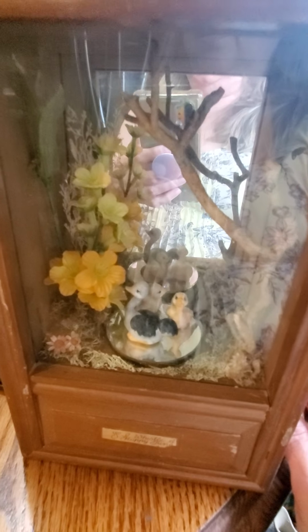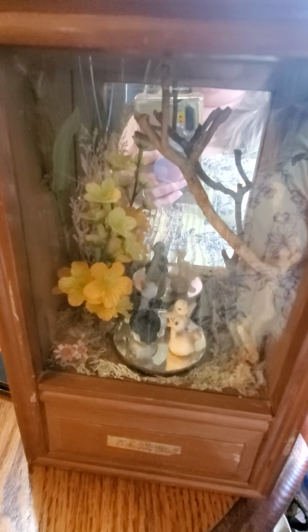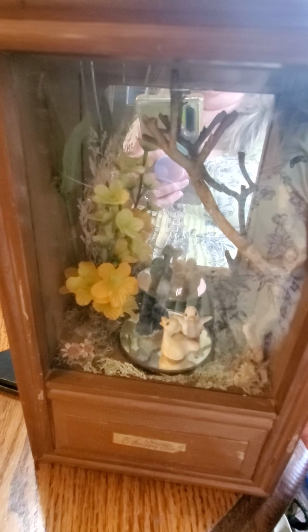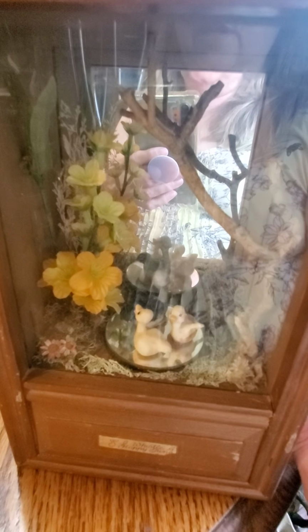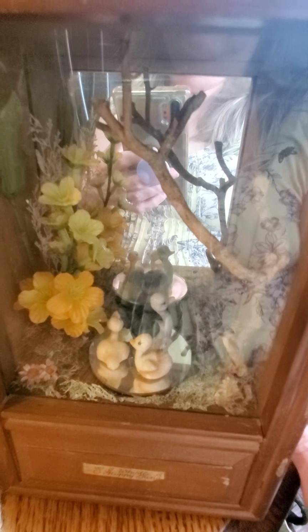So it's similar to the other one I showed you guys. It had the bird that was flying up, but this one doesn't have any magnetic movement to it. Just has the ducks down at the bottom. Has an on and off switch on the side, which hopefully will work.